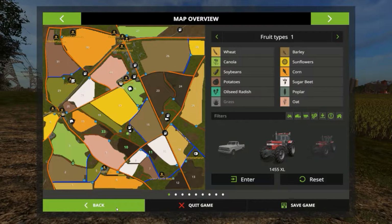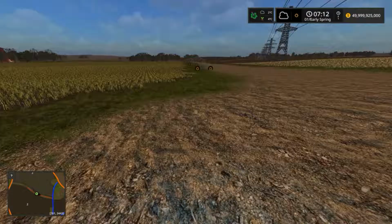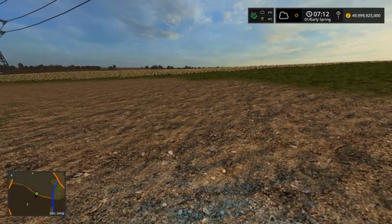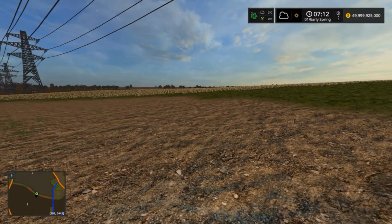You cannot run this map with this equipment. So what we're going to do, I'm going to make a nice train and take everything to sell, because we're not going to be farming with this small equipment. We're going to get the best of the best and the biggest of the biggest that there is for these big fields to run our equipment, because we must start thinking big now.